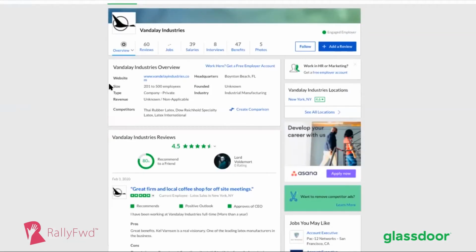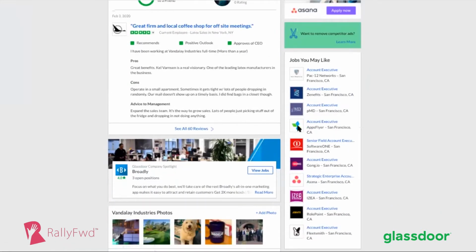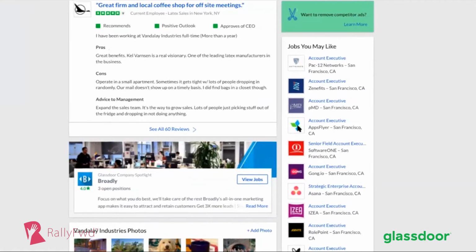Yeah. So for this example, I'm going to be me. I live in San Francisco and I work in sales and customer success. So as I'm scrolling through the Vandelay Industries page, what I'm seeing under the Jobs You May Like tab are actually not jobs for Vandelay Industries. That's because, again, this is an unbranded profile. So what you can see here is that Glassdoor is essentially spoon feeding me positions that are really relevant for me as an individual. All of these companies are in San Francisco. These are all account executive or customer success roles. So I'm actually finding jobs in companies that are of great interest to me. But again, they aren't for Vandelay Industries. So this could potentially pull me off of the Vandelay page.